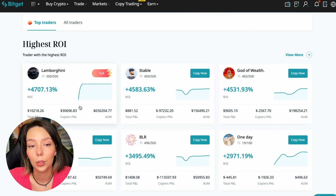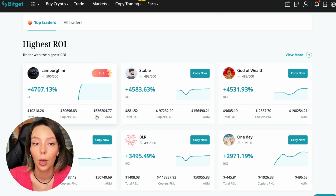So it's clear that you also need to pay attention to certain points that need to be taken into account when working with copy trading tools, and today I will tell you what points you should pay attention to in order to select the best trader so that he brings you passive profit. So friends, here are the traders with the highest ROI. Let's go down a little lower.